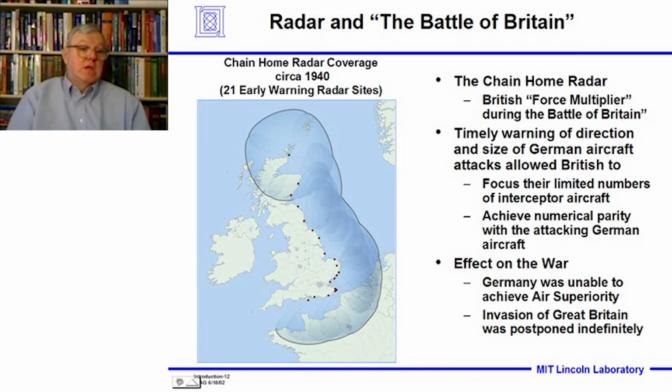It's an interesting anecdote that even though the Germans attacked the Chain Home antennas, they never really understood that these were a crucial radar system that provided that extra warning for the British. This denied them air superiority, and consequently the invasion of Great Britain was postponed indefinitely. One can just imagine, if the Allies had not had Great Britain as a staging area, the great difficulty it would have been invading Europe later in the war. So that's a great example of how radar really made a difference in World War II.